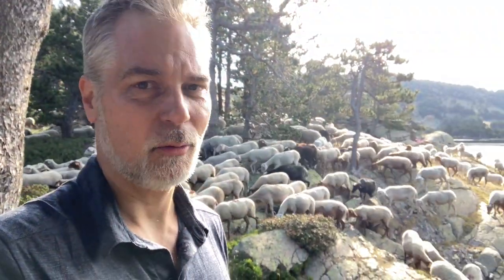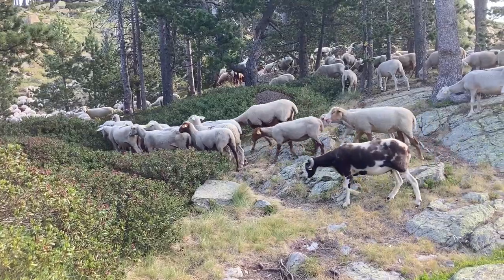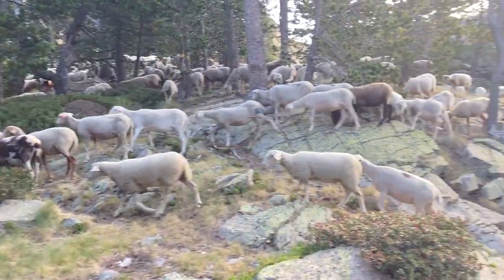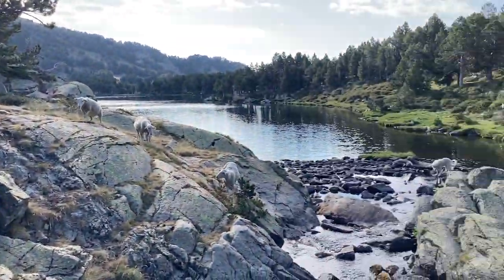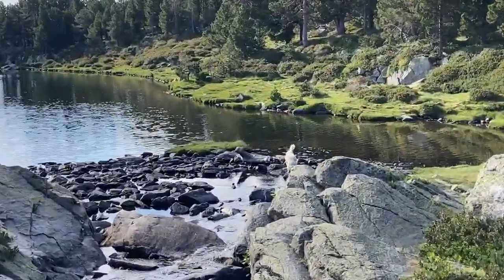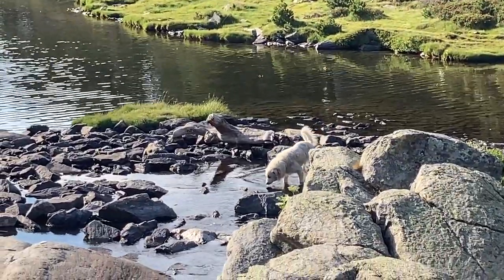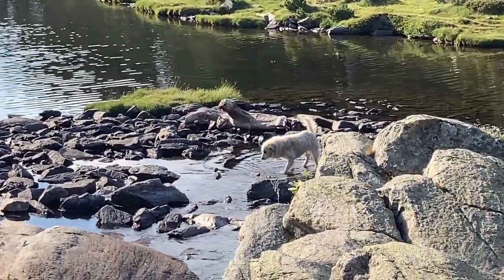My campsite is being invaded. I was just about to leave and this happened. I don't know what they want. I don't know who's in charge of this troop. I don't see a shepherd. I think that is who's in charge. Just having a little drink.